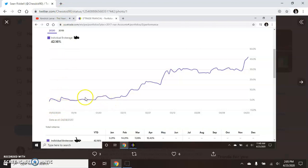I might have showed it when I first started, so you can see me gradually grow, and everything's on the up and up, so happy with that. My sister's is basically the same, but it's a little bit cleaner looking. The sideways action is a lot more flat than up and down.